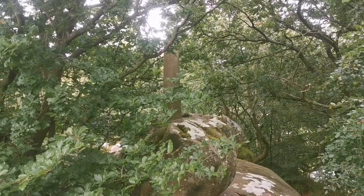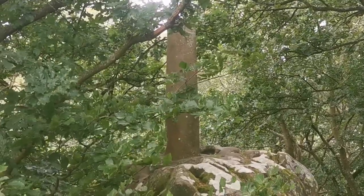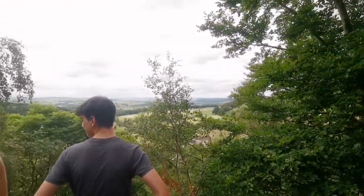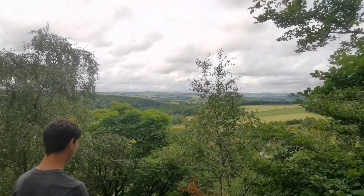And that piece just there in the trees, I'm zooming in on, I think that marks the top of the rocks, which is where we're all at, and look at that view. Beautiful view.